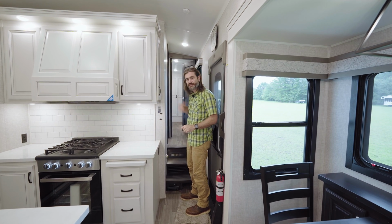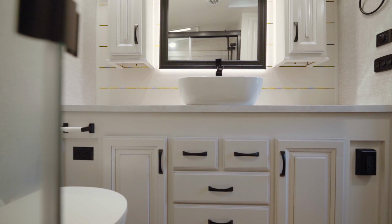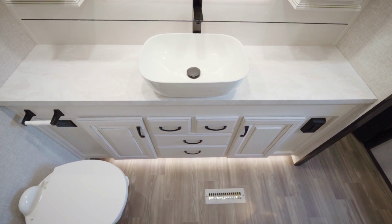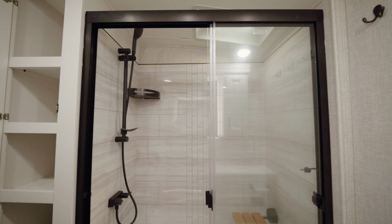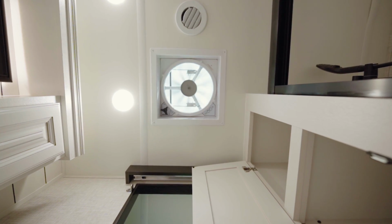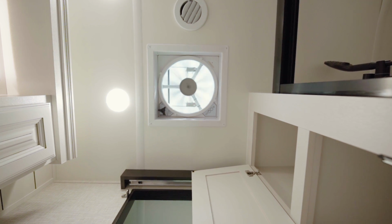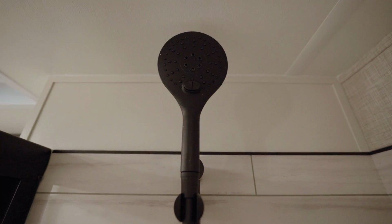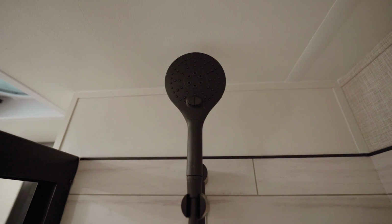Let's head upstairs and check out the bathroom. The bathroom is incredibly well equipped. We have lots of counter space, plenty of storage. There's a nice mirror there for getting ready in the morning, a porcelain foot flush toilet, a glass enclosed shower with a skylight above, and a teak seat, as well as a Max Air fan up above for exhausting all that steam. They've equipped this with a very residential shower head as well, giving it an overall luxury feeling in here.